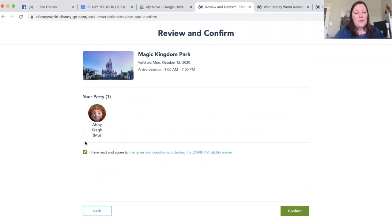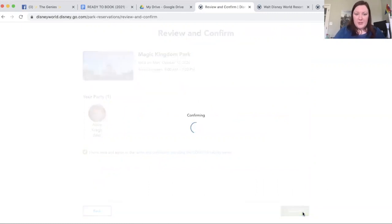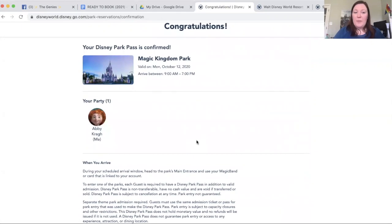So once you read that, you can check that. I have already read this. And then you want to confirm your reservation. So my Disney Park Pass is confirmed.